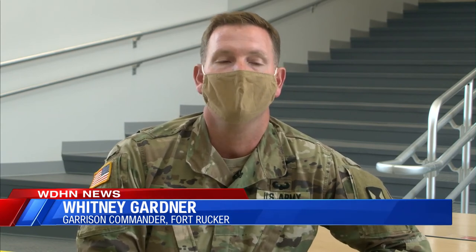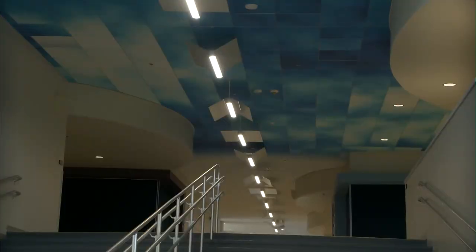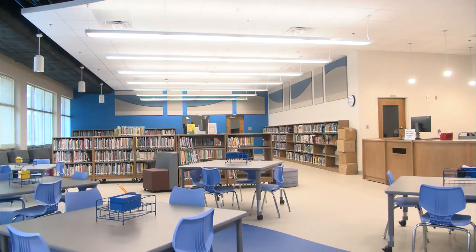You know, you look at this school, the design, everything about aviation was considered in the design of the school. The theme is aviation, so most of the design features are shaped like aircraft wings and propellers. A grand opening and ribbon cutting ceremony for that school is planned for September 29th.